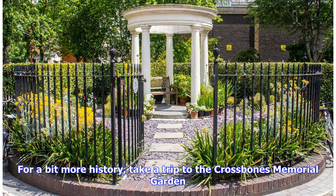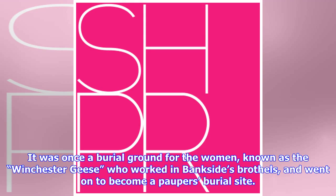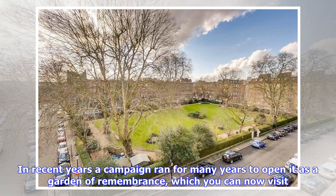For a bit more history, take a trip to the Crossbones Memorial Garden. It was once a burial ground for the women, known as the Winchester Geese, who worked in Bankside's brothels, and went on to become a pauper's burial site. In recent years a campaign ran for many years to open it as a garden of remembrance, which you can now visit.